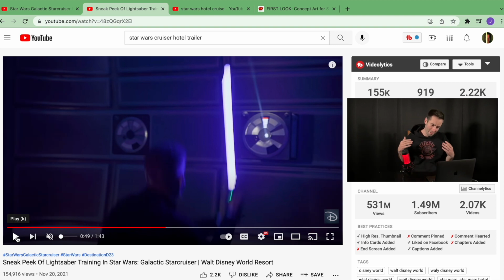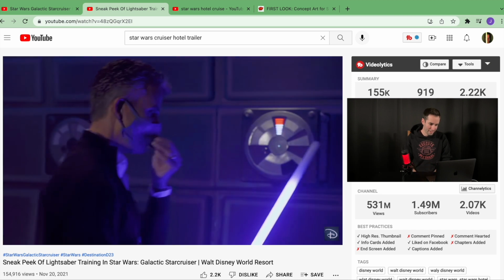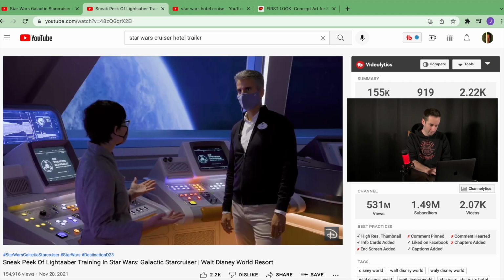So it would be cool if they could somehow do that with the lightsaber, where the light itself gets refracted back to the wall, or maybe it's your goal to actually destroy the device in the wall that's trying to shoot you. But I mean, looking at that, that guy's getting shot all over the place.